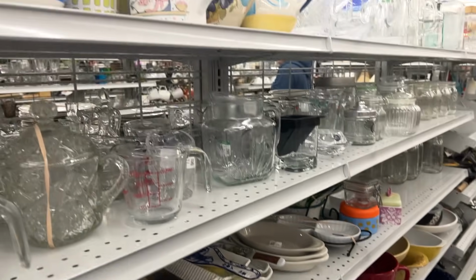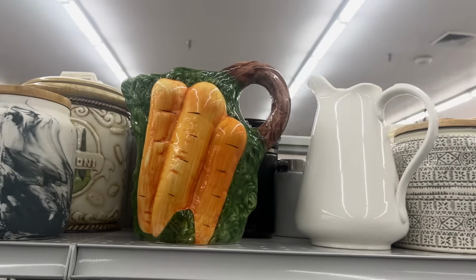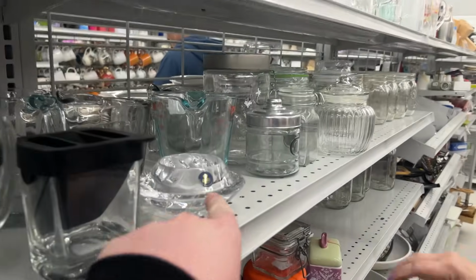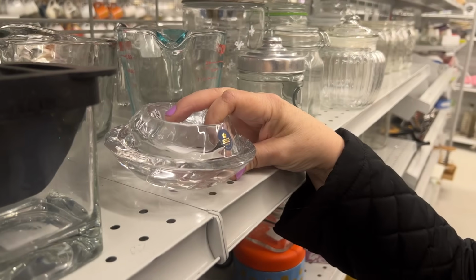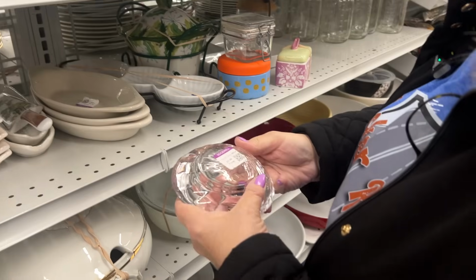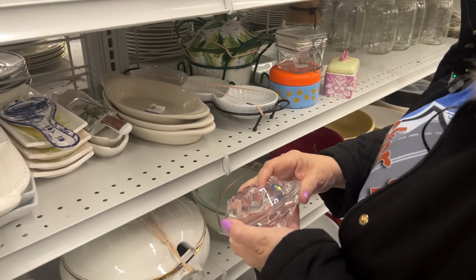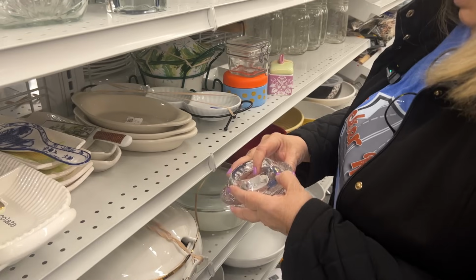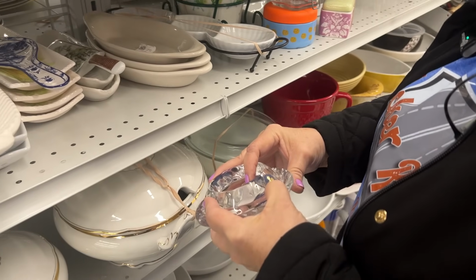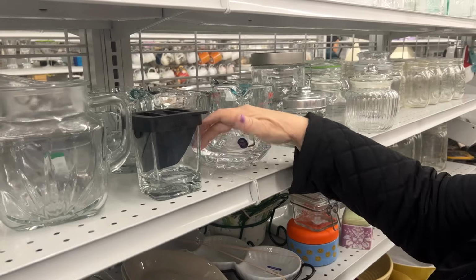What do we have up there? We have a lot of pictures. Stay away from those for right now. Throw me a carrot. What's this right here? What do you see? A label. That's Crystal Copenhagen. Ah, good eye, Will. Copenhagen glass. They want $7 for it. It's not Kosta Boda. It is Royal Copenhagen Crystal. Let's give that a look.